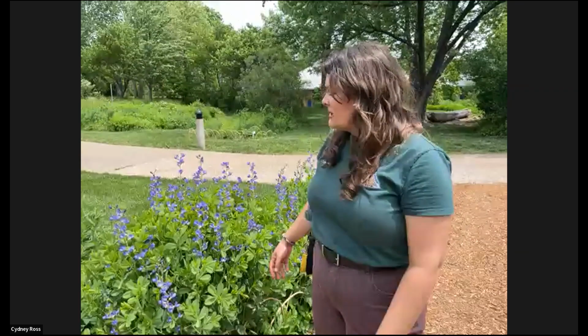Yeah, we just leave ours until the wind takes them, and then one day we come in and we find them in a corner somewhere where the wind blew them in. But this is such a cool plant.